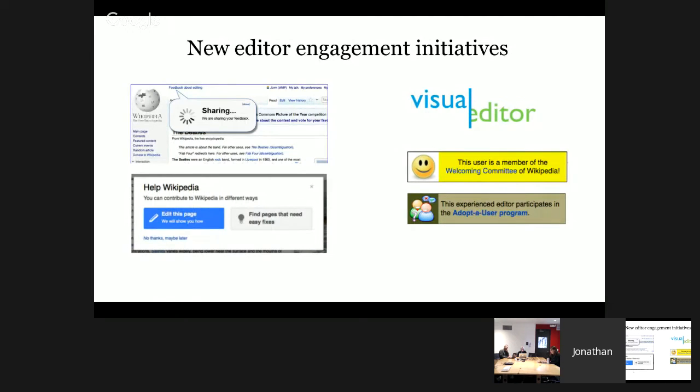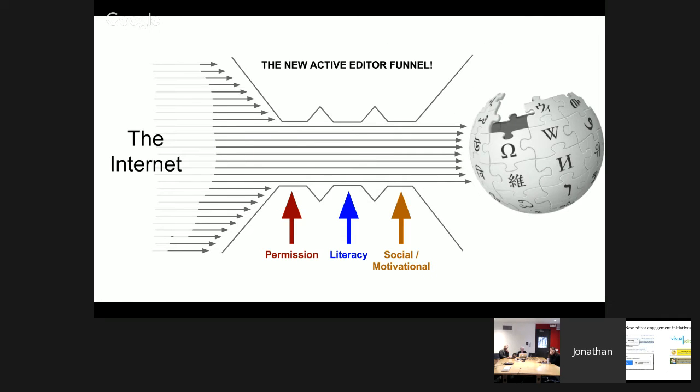There are a number of new editor engagement initiatives that have been tried out on both the Wikimedia Foundation side and within the English Wikipedia community to support newcomers and increase the rate at which good faith newcomers of all types, and also within particular cohorts, are retained on Wikipedia. Some of these include the mood bar, feedback dashboard, the getting started workflow, visual editor itself, and also community-driven initiatives such as the Welcoming Committee and the Adopt a User program. All of these initiatives are aimed at addressing particular bottlenecks in the new editor onboarding or activation funnel.